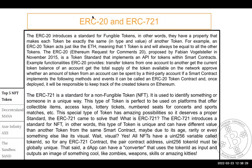And compared to ERC20, ERC721 is a non-fungible token. It's also a standard, but it's not like ERC20. So the standard is basically a smart contract standard. It tells you to identify something in a unique way, just like a lottery ticket, just like a character in a game, right? Basically, it is just digitized and notarized in the digital world.